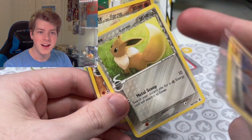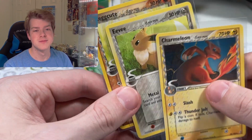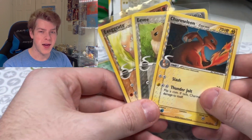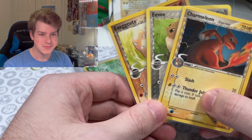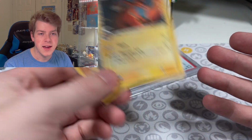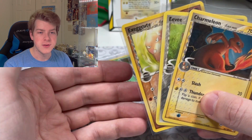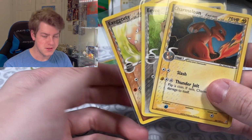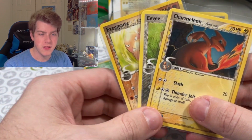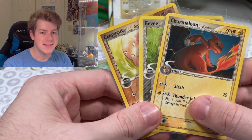$2.50, $2. Literally the price of a booster pack for 3 Delta Species cards. Like, I don't get it. I do get it. Okay, obviously, like a Holo Charizard from base set, that's vintage, that's expensive, right? Or first edition Shadowless, like PSA 10s, whatever. I get that.